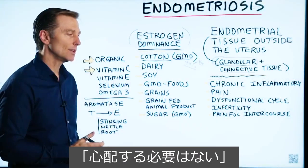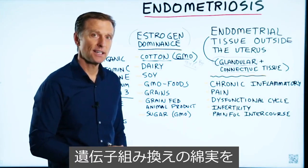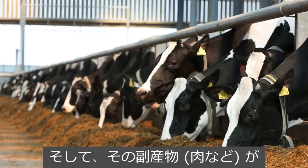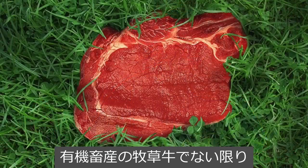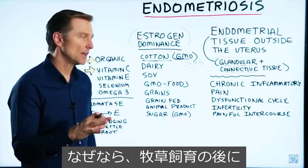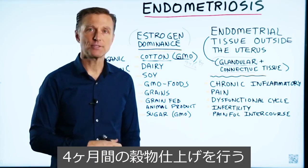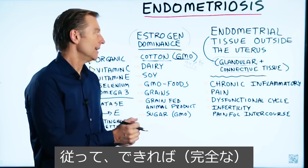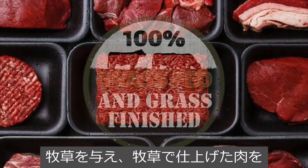Now, if you're a guy, you might say, well, I don't have to worry about that. Well, did you realize that they feed GMO cotton to cattle? So these animals are consuming some of this cotton, and the byproducts of that could end up on your plate. Unless you do organic beef, grass-fed. If you're doing grass-fed, it doesn't necessarily mean it's organic, because they may do grain finishing for 4 months after the grass-fed period of regular GMO grains. So you definitely want organic, and if possible, you want to do your meats grass-fed, grass-finished.